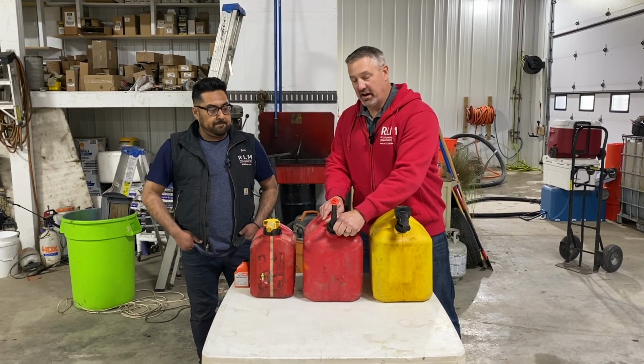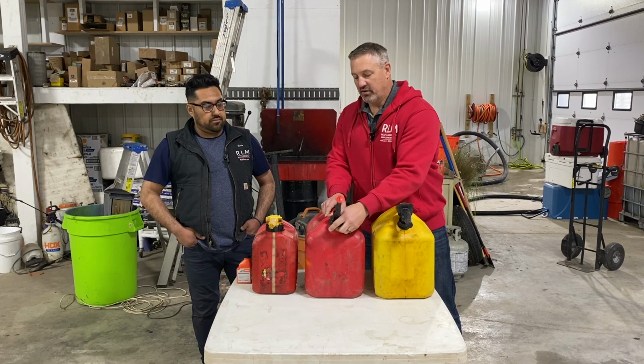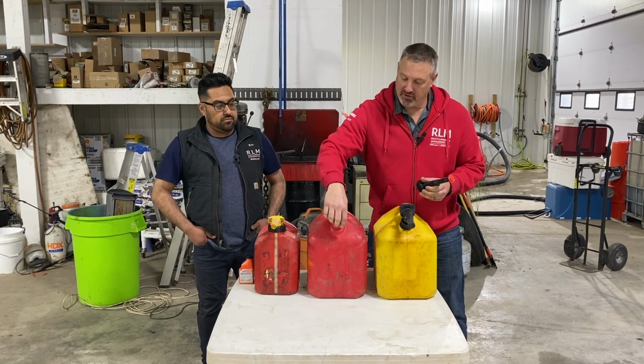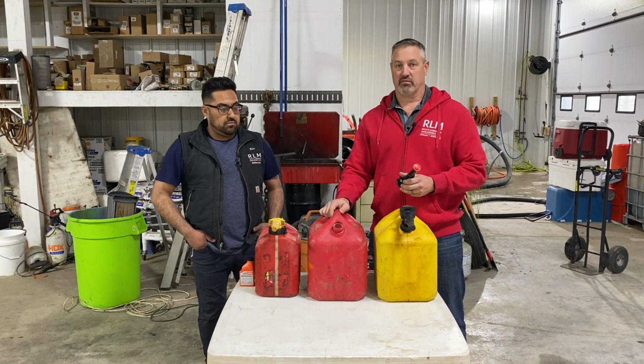When you take, after everything is clear, and you take the nozzle off to fill it up, inspect the sides and make sure there's no dirt there. If there is, pull the dirt out before refueling.